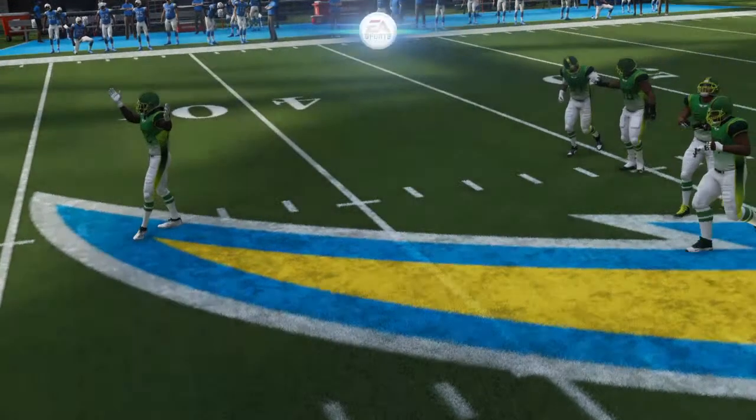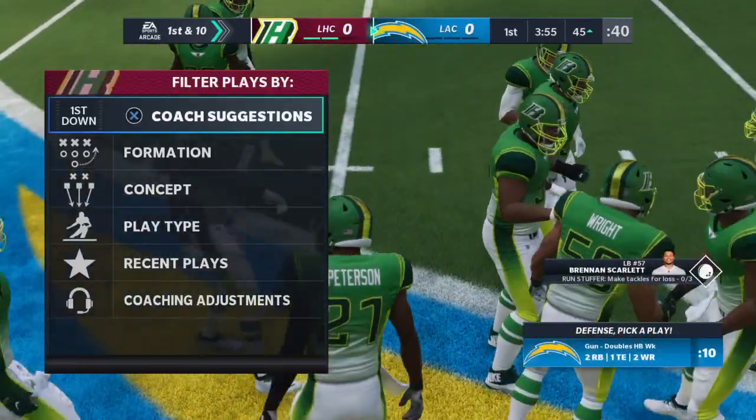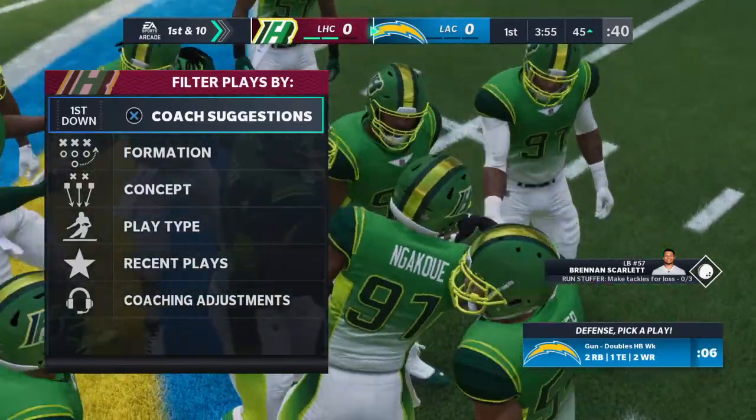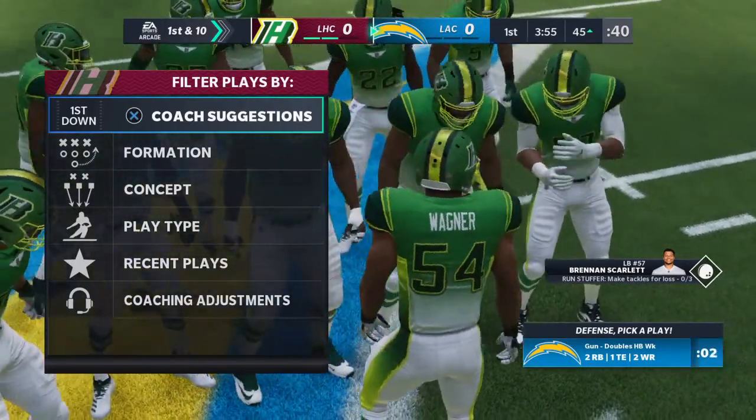Okay, Coach, we get this challenge started in the first quarter with less than 4 minutes left on the clock. Still no points on the board. It's 0-0, but your opponent has the ball just across midfield as we get set here, 1st and 10.